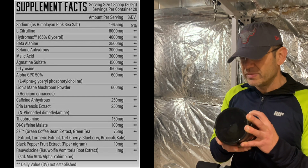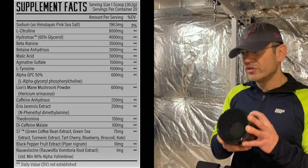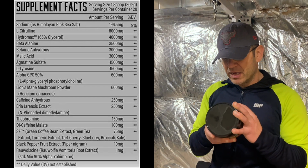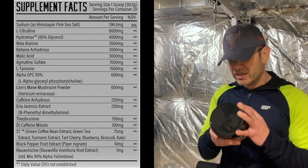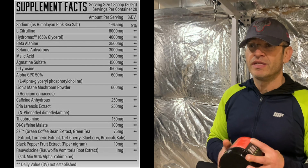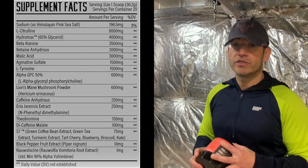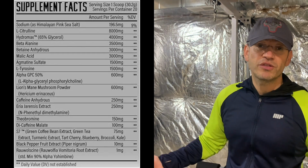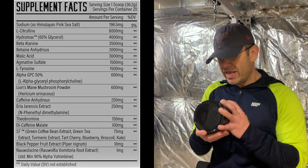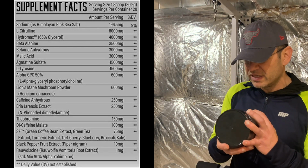Theobromine at 150 milligrams. I think the first version had 50 milligrams. So that's going to help you with a bunch of stuff, mostly energy and focus, and some fat metabolism. Dicaffeine malate, so that's going to add another 75 milligrams of caffeine, slow release. So think about this altogether as 325 milligrams of caffeine. So that already sounds more normal for you sting junkies. And then black pepper extract at 10 milligrams, that's for absorption.